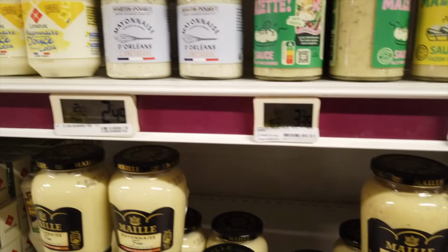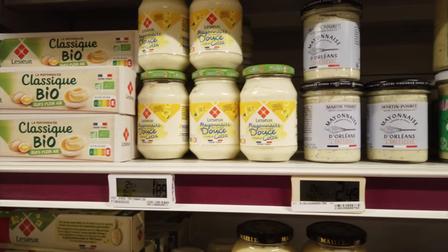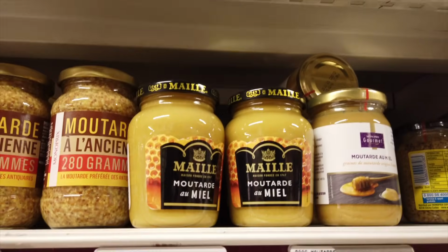And right above here we have all kinds of mayonnaises that are often great quality. So if you have someone who's into condiments, definitely pick some of that up. And even honey mustard, which is also excellent.